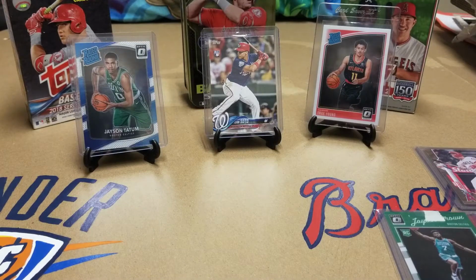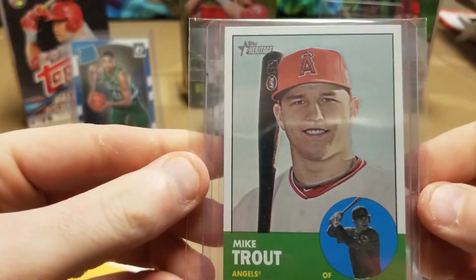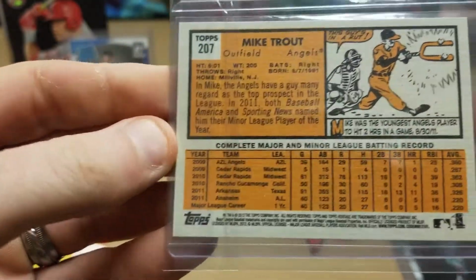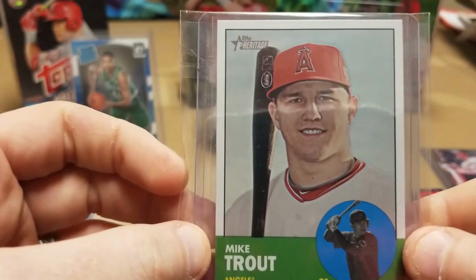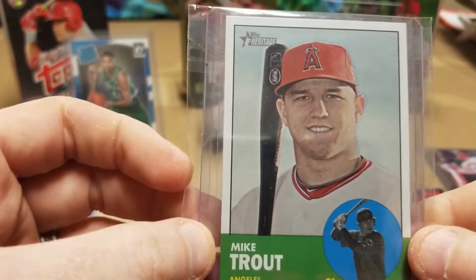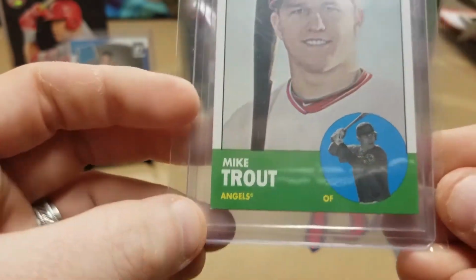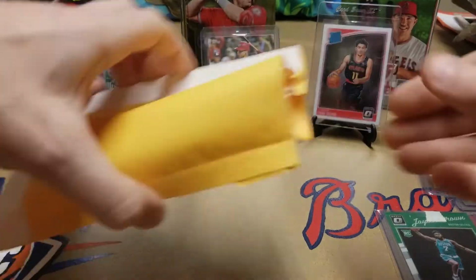Okay. Next, I'm not sure how many envelopes I got. It's probably like 25 or so. So, here's a nice Trout. And that's his '12 Heritage one. That's a pretty good card right there. It's not bad centering. The corners look pretty good on it. And that one down there is kind of rough. But yeah, Mike Trout, I win.